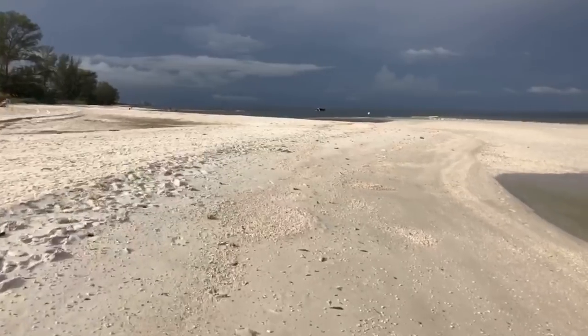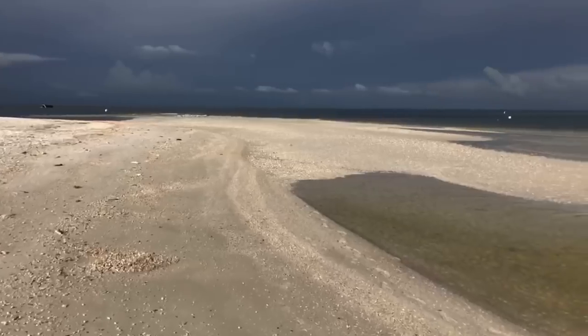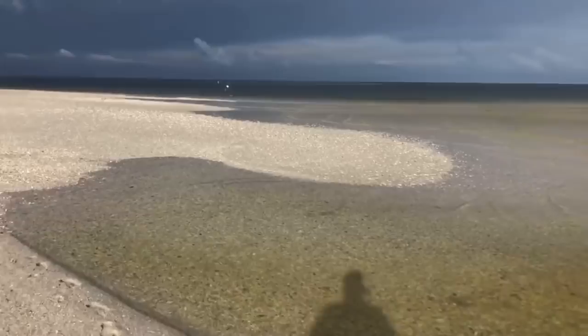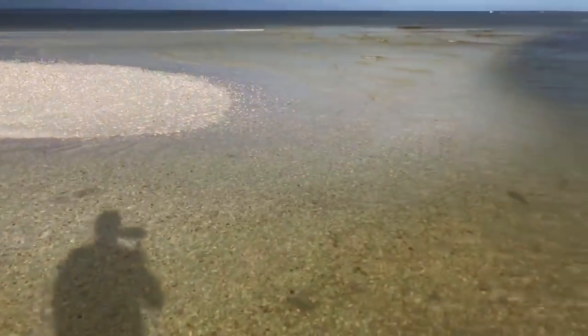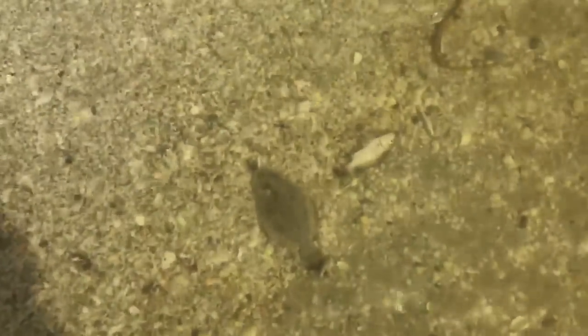But we are still battling the effects of red tide here in North Naples at Delnor-Wiggins Pass State Park. Sad, sad, sad. As you heard me telling Roy, be careful. There's a lot of dead fish out here, and they're not floating in the water like you usually see. There's a lot of dead fish on the bottom. You can see them right down there. It's actually a dead flounder over there on the left. A dead eel over there. Horrible. Horrible sights.